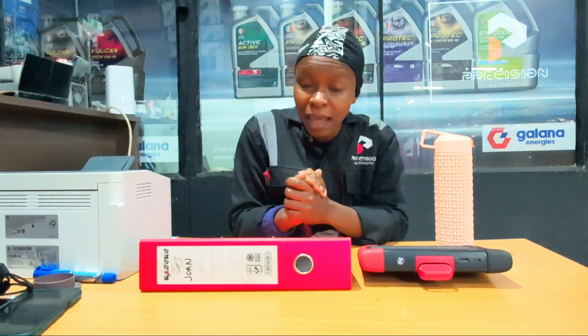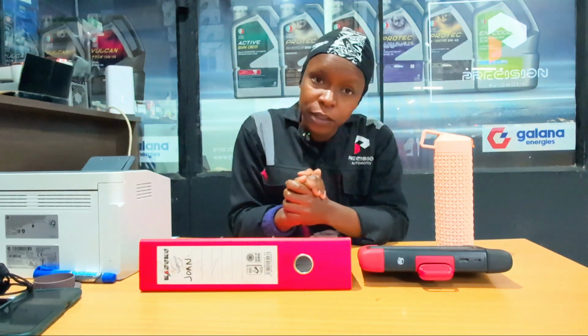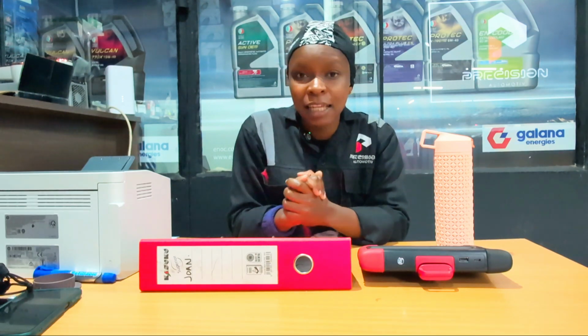So yeah, for the EV cars, well, if you're in cities, you're good to go. But even in the rural areas, kindly take time until you can easily sustain an EV car in Kenya.